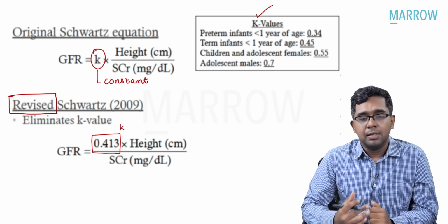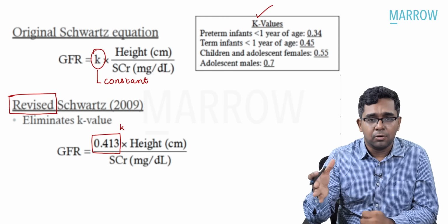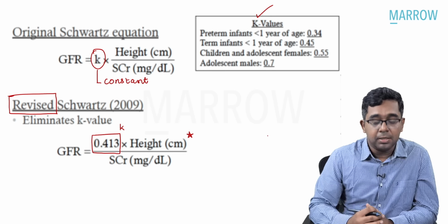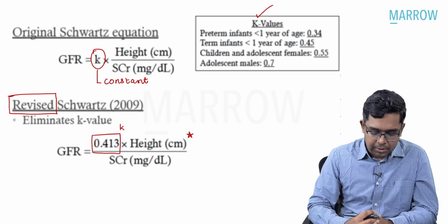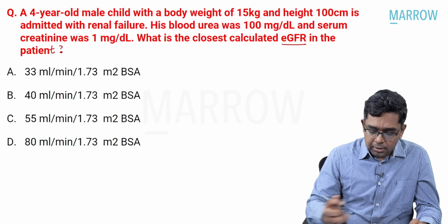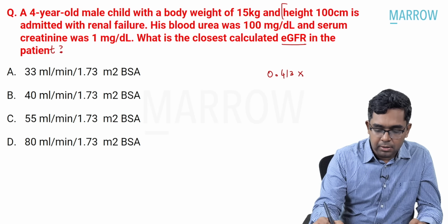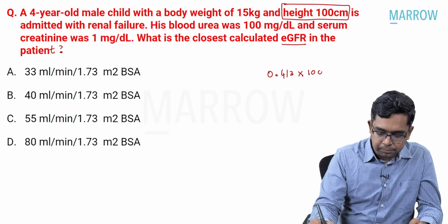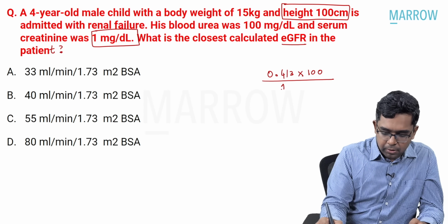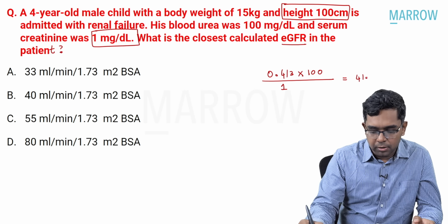Okay, that is the change which has been made in the revised Schwartz formula, but other things are the same. It is constant into height expressed in centimeters. Remember, this is important. Height expressed in centimeters divided by serum creatinine in milligrams per deciliter. Now, putting this formula in the question which was asked, it is 0.413, that is a constant value, into height. What is the height of this child? It is 100 centimeters into 100 divided by serum creatinine. What is the serum creatinine? It is 1 milligram per deciliter. So divided by 1. So 0.413 into 100, it is roughly 41.3.